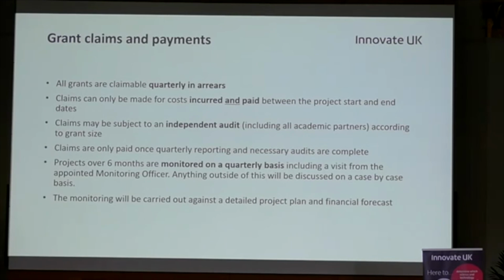If you are successful, your grants will be claimable quarterly in arrears. Obviously, these are quite short projects, so just be aware of the cash flow for that first quarter. You can only claim for costs that have been incurred and paid between the project start and end dates. So don't start your project before the agreed start date, or you won't be able to claim for those costs.